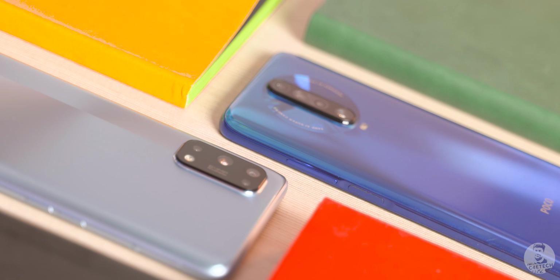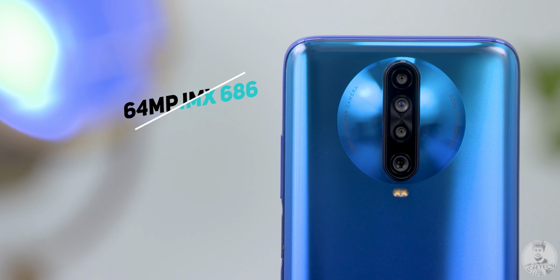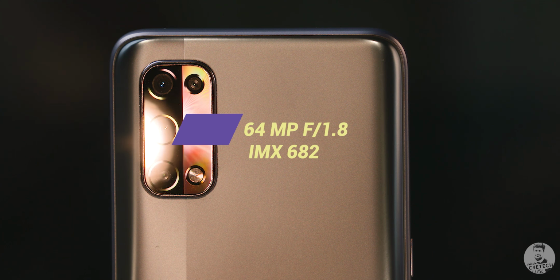So like I said, let's now get to the cameras. We have quad camera modules on the back of both phones, and both phones have a 64 megapixel primary snapper. With the POCO X2, we get the Sony IMX686 sensor that's paired with the f1.89 lens. With the Realme 7 Pro, we got the Sony IMX682 sensor paired with the f1.8 lens.